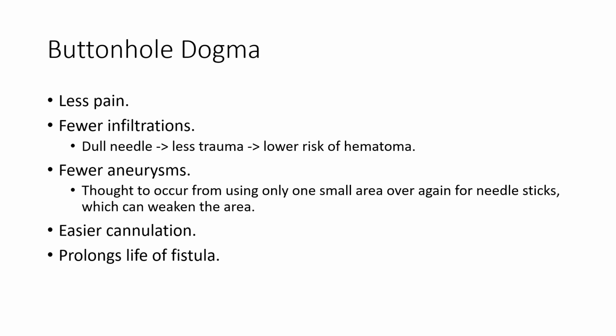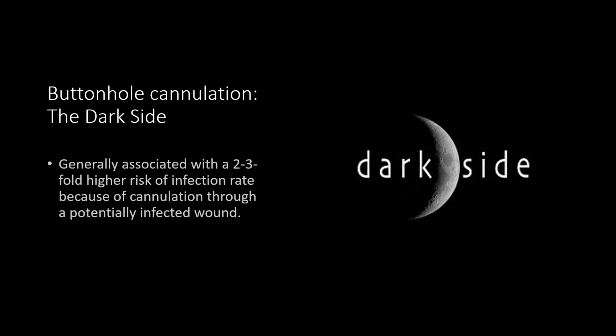But unfortunately, there is a dark side to buttonhole cannulation. It's generally associated with a 2 to 3-fold higher risk of infection because, again, you're cannulating through a potentially infected wound. It's never allowed to heal in between dialysis sessions. You're always opening it up again.